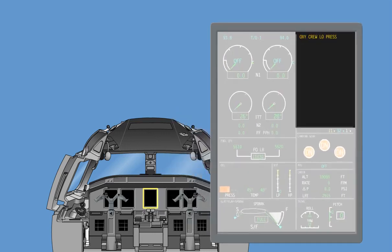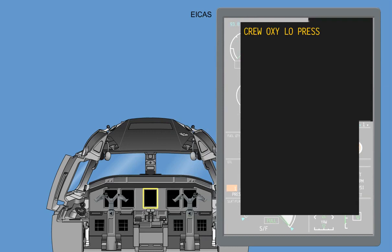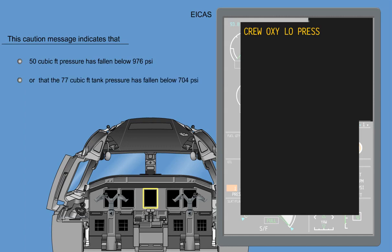If the system fails, the caution message, "Crew oxygen low pressure," will be displayed on the ICUS. This caution message indicates that 50 cubic feet pressure has fallen below 976 psi, or that the optional 77 cubic foot tank pressure has fallen below 704 psi, or that the pressure sensor has failed.